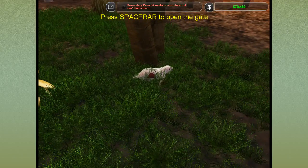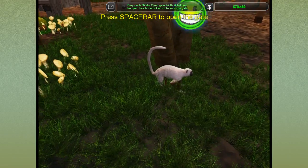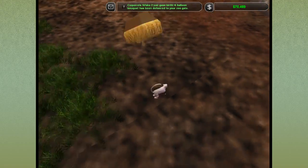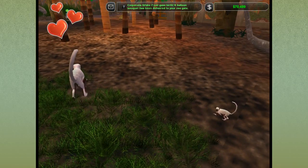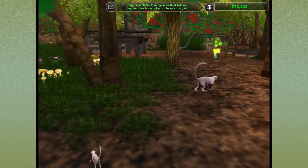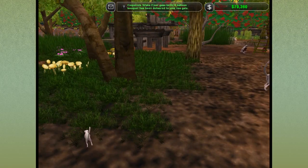Here we go. Here we go. Oh my goodness. It's baby! Alright, and we have new baby lemurs! That's wonderful! We need names, Intern! We need lots and lots of lemur names!